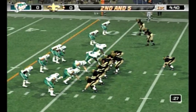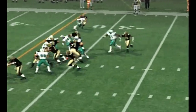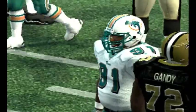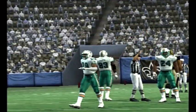The Dolphins come out in a 4-3. Hand it off. Moore is there for the tackle. Nice job picking up enough to convert for the first down.